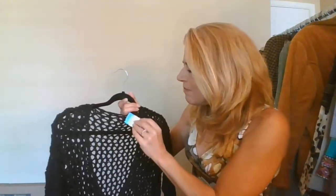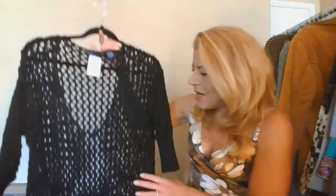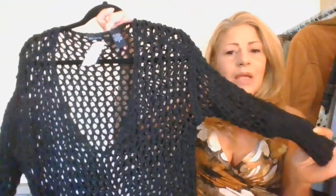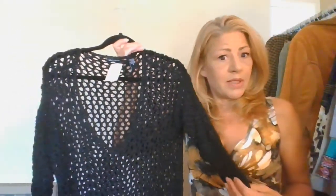All right, this is Mata International, size medium. They value this brand nice and high, so I am going to send in this open knit, scoopy, plunging, 3/4 sleeve sweater.